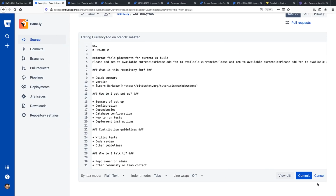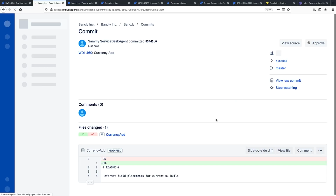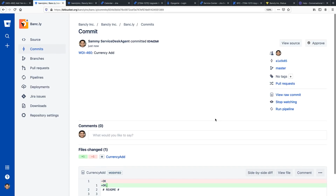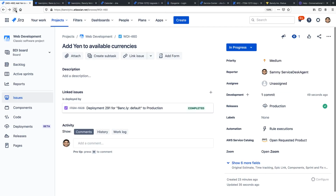And once we've committed the code, we'll go ahead and enter the Jira Software issue key in the commit message. And what this will do is it will automatically link this commit to the Jira Software issue in the development backlog. And the next thing that'll happen in parallel with that is that the automation will create an associated change record. So we'll go ahead and refresh the screen and take a look.